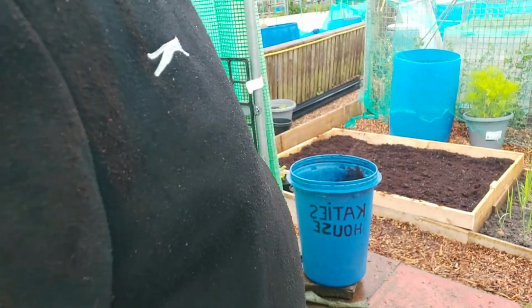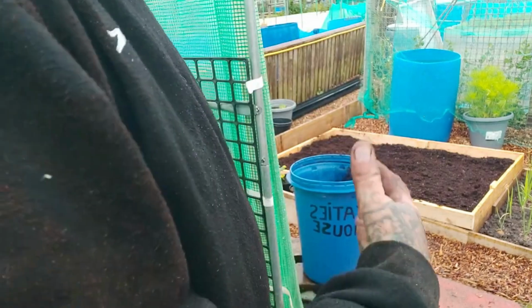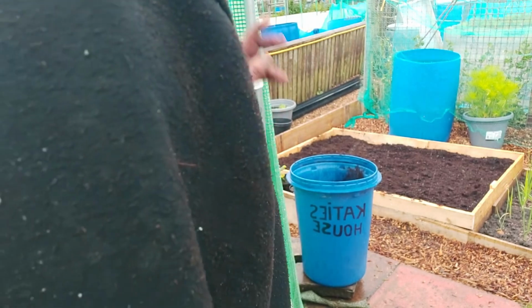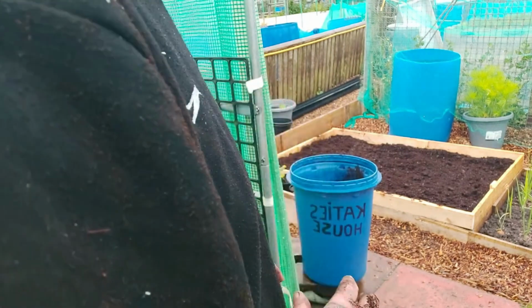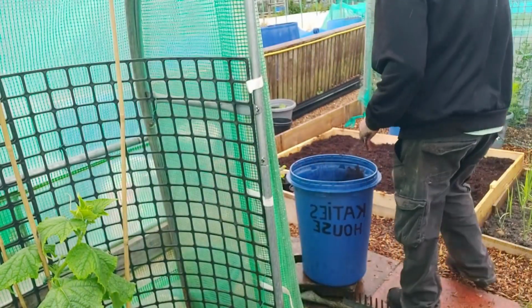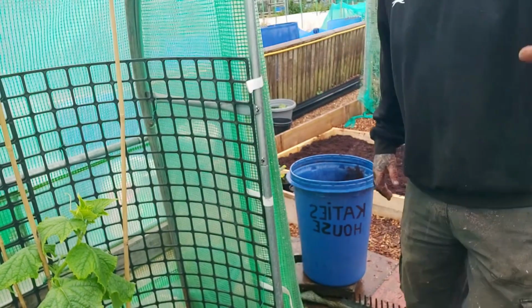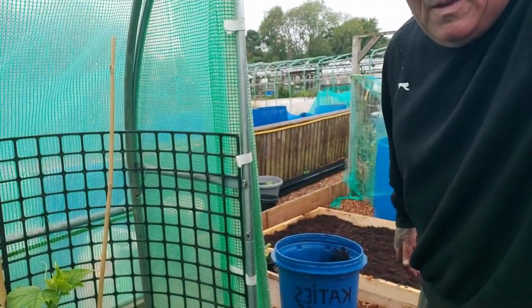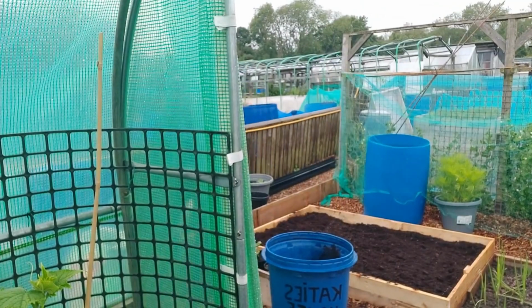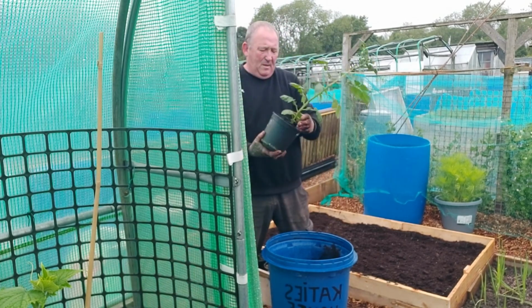Well, I got down here, and as you'll no doubt be able to hear, it's lashing it down. So I'm just going to put them out any old way. I'm not going to try and do it nice and tidy. It's just going to stand deep planted. Right. Look, there's Katie.